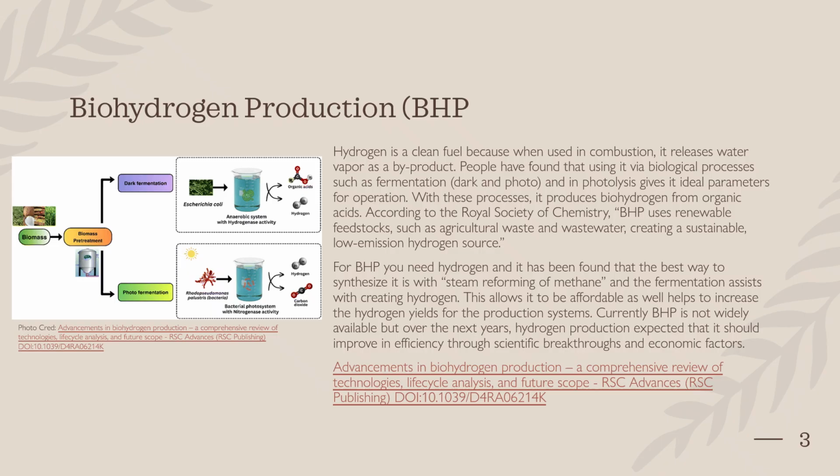So more on the biohydrogen production, or BHP. Hydrogen is a clean fuel because when used in combustion, it releases water vapor as a byproduct. People have found that using it via biological processes such as fermentation, dark photo-fermentation, and photolysis gives it ideal parameters for operation. With these processes, it produces biohydrogen from organic acids.